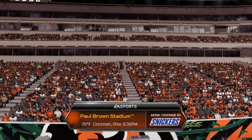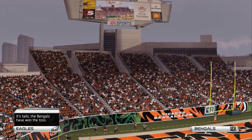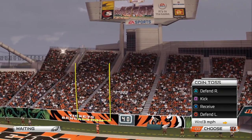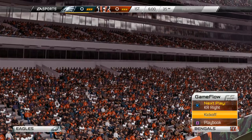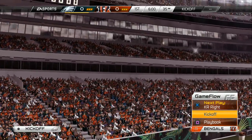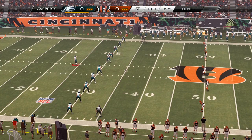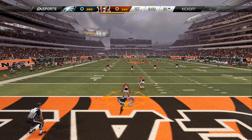Welcome to the jungle here in Cincinnati for this exciting matchup between the Eagles and the Bengals. AFC versus NFC as kickoff fast approaches, Phil. Well, we have two teams that don't know each other very well. And when you don't know each other very well, you play cautious. And when you play cautious, you don't play as well as you should. So it should be a high-scoring game.